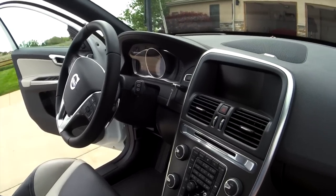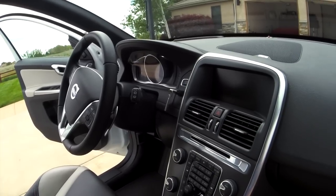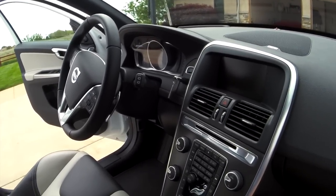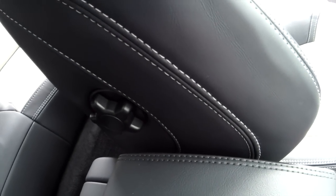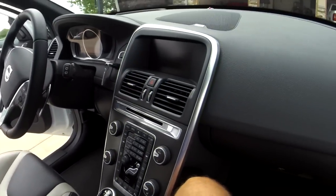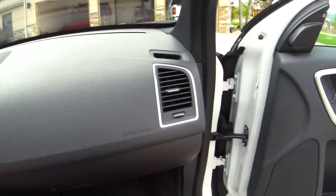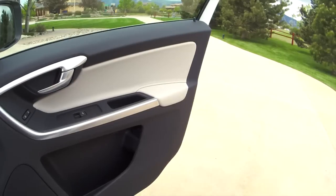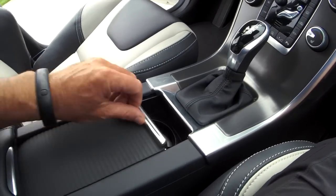It's got comfortable seats, but if you have a bad back, I wish they did a better job with the lumbar support. In fact, I wish they would do electronically controlled lumbar support. They actually do it with these little adjustment knobs right over here, which work, but it's just not as comfy. I do like the way you sit down in the seat. They've got good side bolstering, so if you're cornering, it works out really well. In the passenger seat, good leg room.